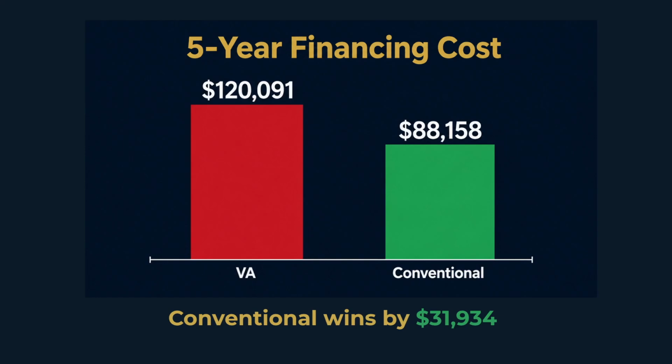The VA loan costs more because the VA buyer borrowed a much larger amount and financed the funding fee. The conventional buyer borrowed less and did not need private mortgage insurance. So under these assumptions, the conventional loan is significantly cheaper over the first 5 years. But that doesn't mean the conventional buyer is automatically in a better overall financial position. There is still one major difference we need to address.